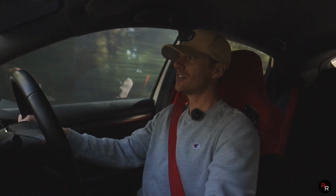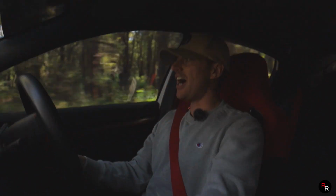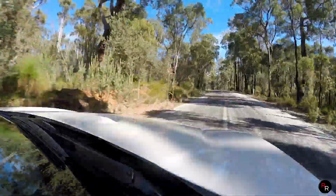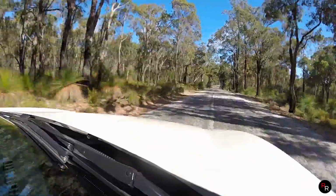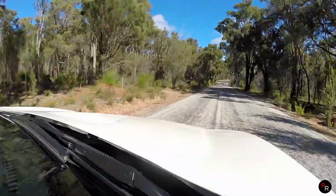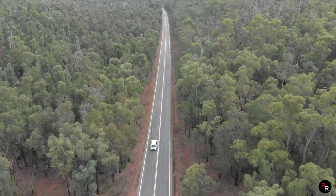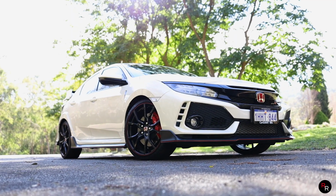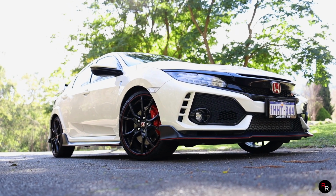Oh, it is just savage. It is savage. Pedal placement is really nice. Can easily heel and toe this car. It also does have a rev match feature, but I just leave it off because the placement of these pedals is just so perfect to do it yourself.